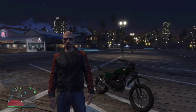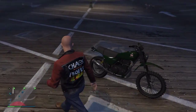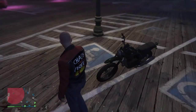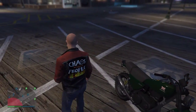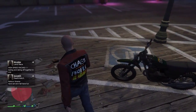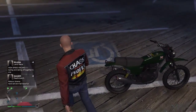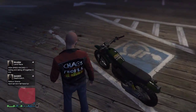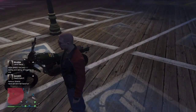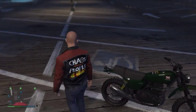Number 3! And here's number 3 on my list. It's the Inferno. It's a rally motorcycle. It's the second version of a rally motorcycle in the game. The price is $48,000. It's a really good motorcycle. You can do quite a lot of customizations with it. It's quite a quick motorcycle, and it's really good at wheelies if you're into that sort of thing. It rivals the Sanchez pretty well, which is, by the way, the first rally motorcycle and the one I mentioned earlier. Its price is really decent for what it is, and yeah, it's a great motorcycle.